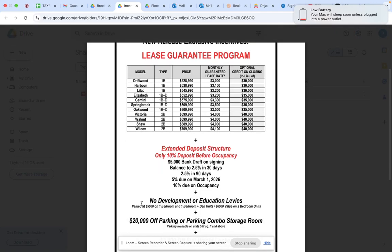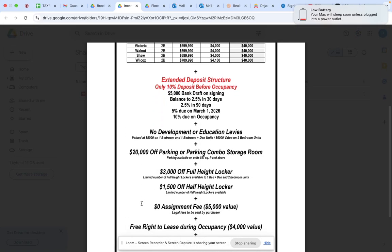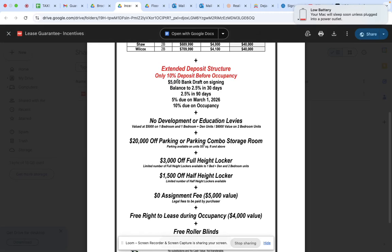So just to touch upon the incentives and the deposit structure. Deposit structure is going to be $5,000 bank draft on signing, if you decide you like it and you want to move forward. Balance to 2.5% in 30 days. 2.5%, just to put it in perspective, on $520,000 is about $13,000, right? Another $13,000 in 90 days, and then 5% due on March 1st, 2026, which is about a year away. And then your last 10% on occupancy, we'll call it 2029, right?